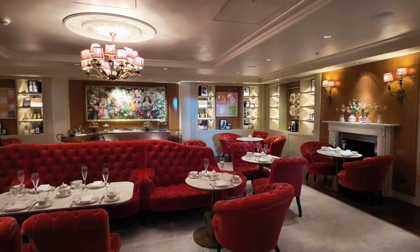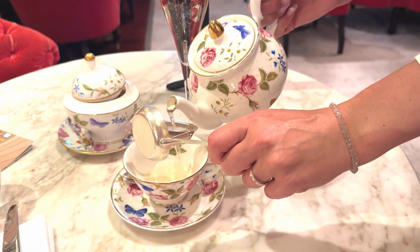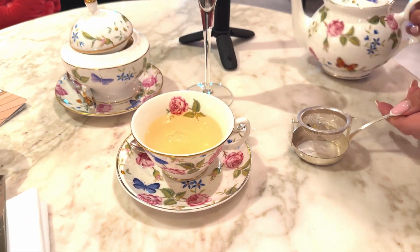So what did I think of the Rose Lounge and its Memo afternoon tea? You know I loved it. I think this was definitely a fantastic place for afternoon tea. The surroundings were beautiful. I think my server was fantastic. She just took such wonderful care of me. She was always on hand in case I needed anything else, and extra tea or just anything, she was right there.